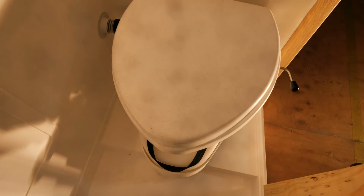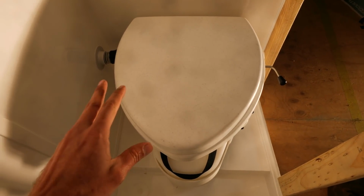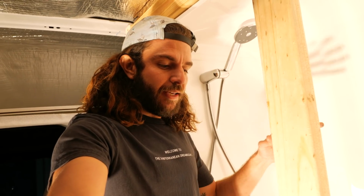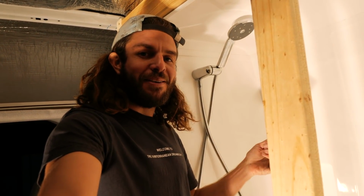Okay, so my pride and joy of the bathroom setup is definitely the Nature's Head toilet, the composting toilet. I actually watched a video on the Nature's Head toilet and a guy and his wife were living in a bus, and he was saying that it composts so effectively that the two of them weren't producing enough poop that they needed to empty it, and they hadn't emptied it in 3 months because it broke down quicker than they were putting poop in there, which is insane.